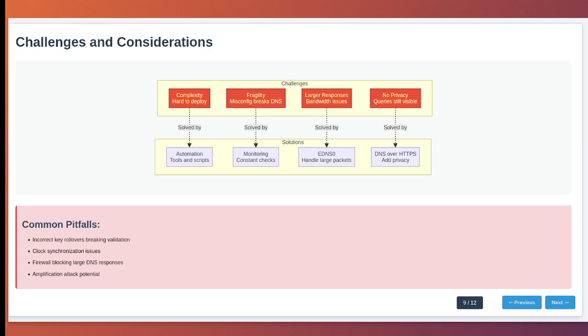Response size is a major challenge. DNSSEC increases DNS responses by 3 to 8 times. A 100-byte response becomes 800 bytes with signatures. This requires EDNS0 or TCP fallback. Some firewalls drop large DNS packets or block TCP port 53, configured years ago when large responses were suspicious.